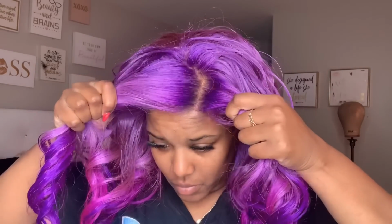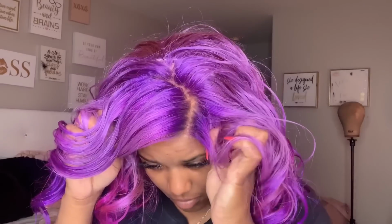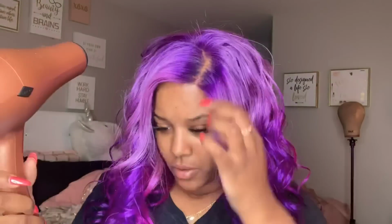But getting into it, I'm just going to go ahead and line up my closure where I put the glue at, and then go ahead and melt that lace down using the blow dryer or anything else to get that nice clean seal, making it look more natural. And then of course I'm going to go ahead and hot comb my part out and all this other stuff you guys know, just to make it look more natural. Like I said, if you want to see detail, go ahead and check out my video down below.